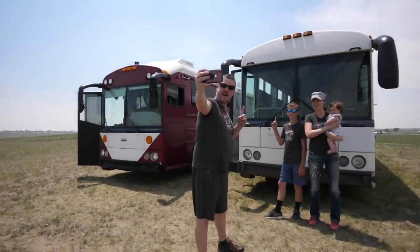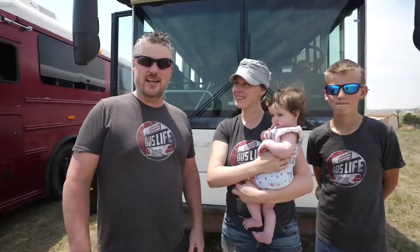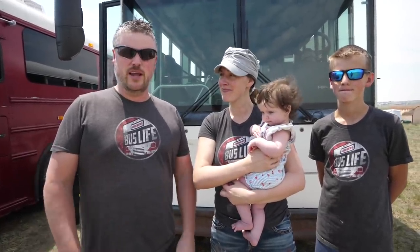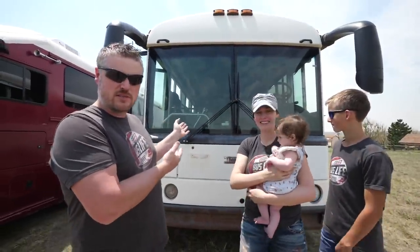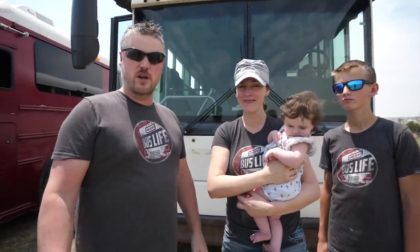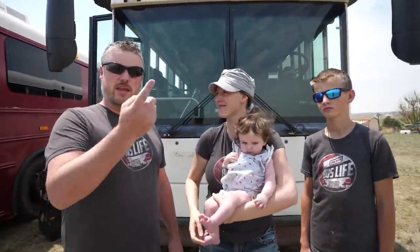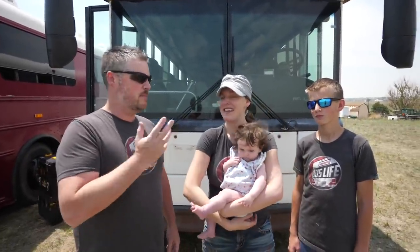All right, guys, so we are kind of entering into a new phase of things and a last minute project that we're gonna be doing. Meet this Thomas bus. It's a 2004 Thomas HDX. A few days ago, the family went out to go see the bus. Yesterday, our very good friend Jeff came and drove me about an hour and a half away from here, and we went and picked the bus up.